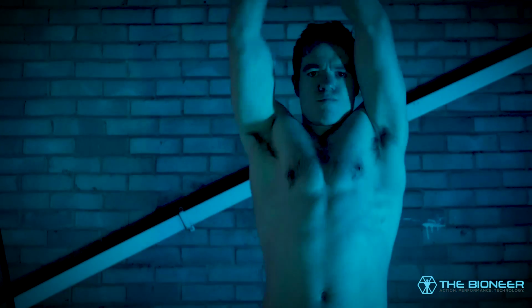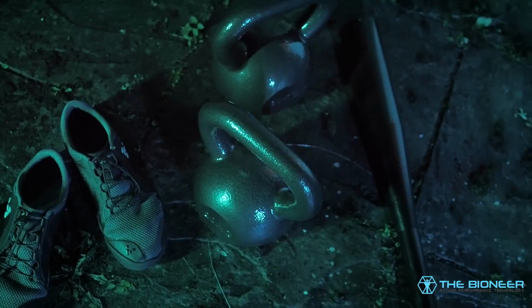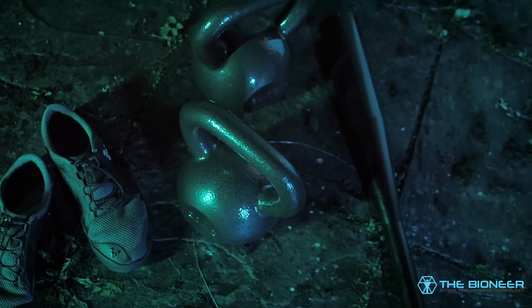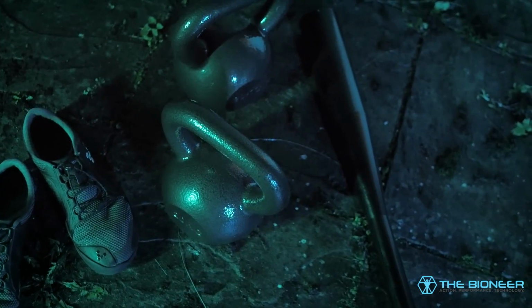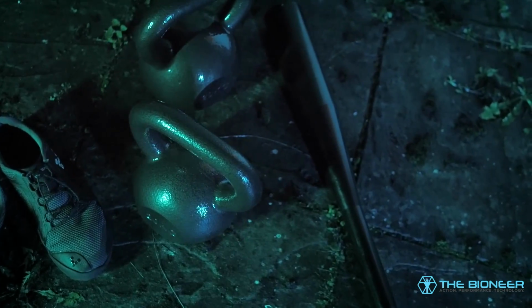Club bells are fantastic for developing core muscles and balance as your body fights against the momentum in the constantly changing angles of resistance. They're excellent for your grip, and they also help to open up the joints in the shoulders for developing mobility and joint strength.